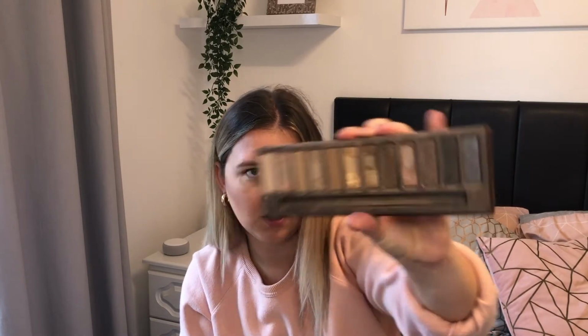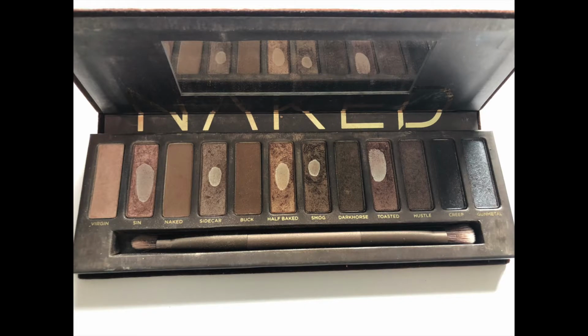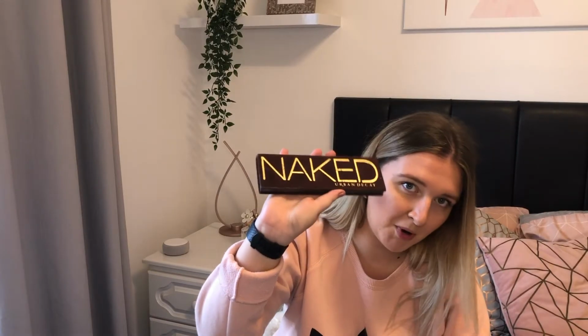So first up, these are probably my favourite palettes that I have. I've got three of the Urban Decay Naked palettes. So I've got the original, which is very well loved. I do actually love this palette so much. There was a rumour, I think it was last year, that this was going to be not stocked anymore. I don't actually know if that's true or not, but I bought myself a new one which is in the cupboard, so I've got a fresh one for when my absolute favourite colours go. But I'd say that's my number one palette, which I love more than any other palette here. Then I also have the Naked 2 palette.